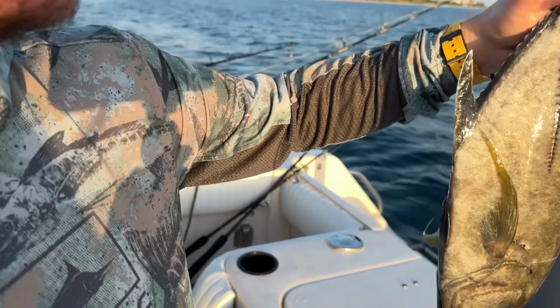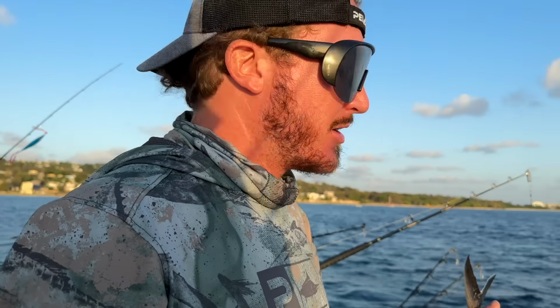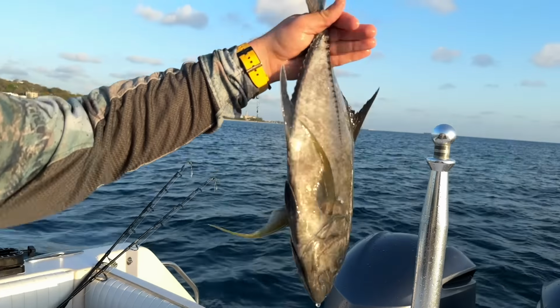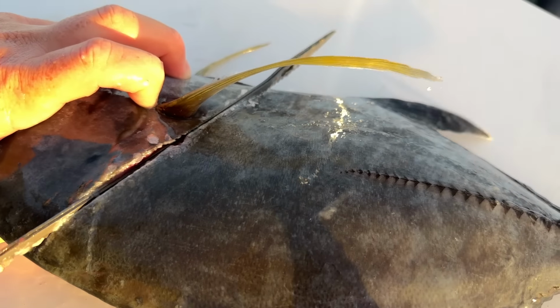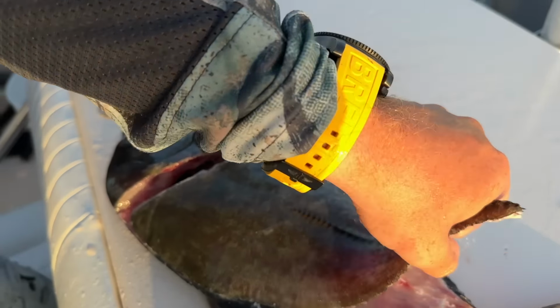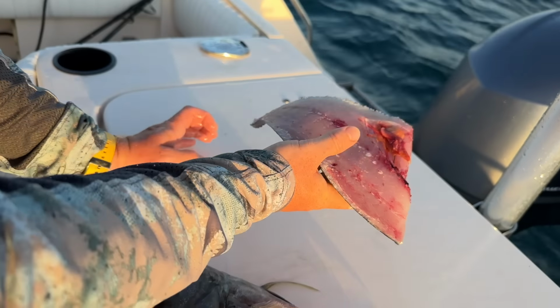Beautiful. Anything from the jack family I try to stay away from in terms of eating it just because they're not good. But apparently blackjack has white flaky meat, so we're about to test right up to the tail. Time for the big reveal. That's 50-50. That still looks a little jacky to me.